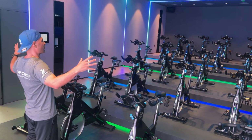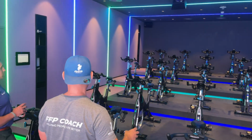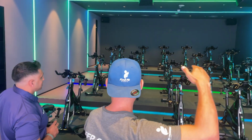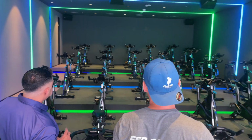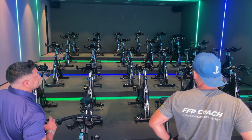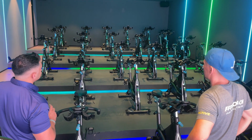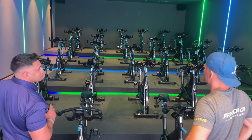I love the shape of the room. It kind of had a Willy Wonka type of feel in a way. It's amphitheater style. A lot of soundproofing went into here. Yeah. We have some very talented sound engineers from a company called Pulse who help us out here.